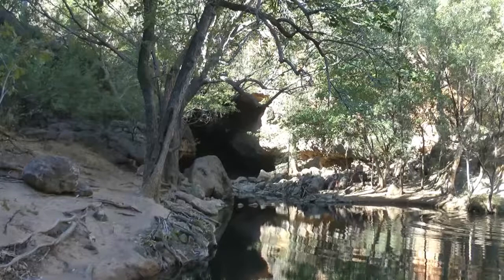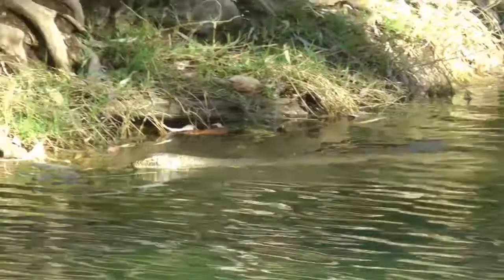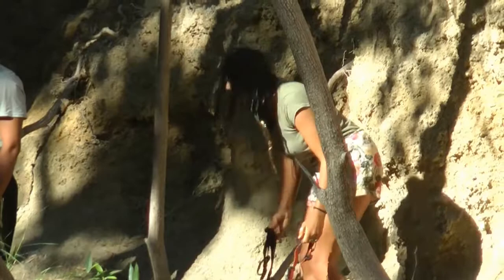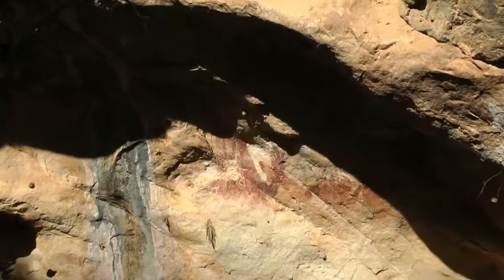Even though it's a hot day, the water looks cool and inviting, but that doesn't always mean it's a good place to go swimming. You are in the bush, you never know what you're swimming with. And she had no idea. There are also some examples of rock painting here as well.